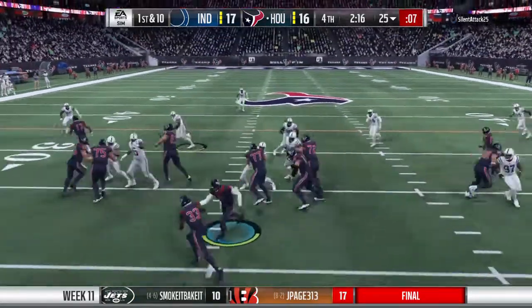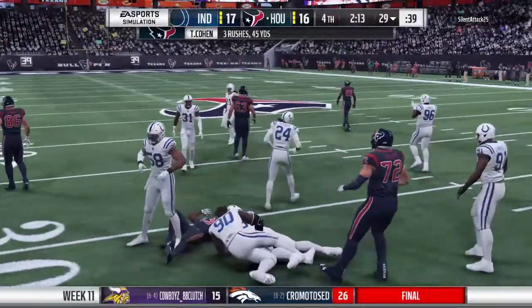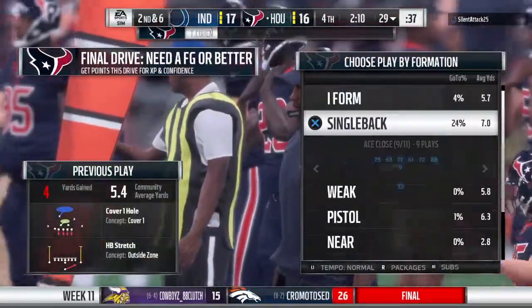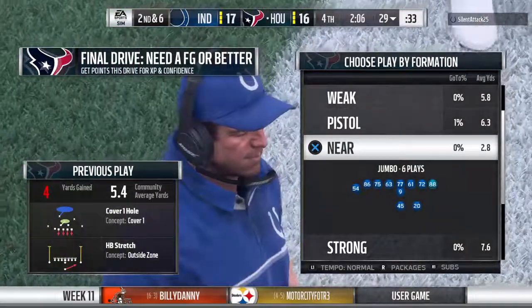Grand 38. They'll start things on first with Torrey Cohen. And he's able to plow forward up to about the 29, just shy of the 30. Yeah, give him 4 yards there. It'll be 2nd and 6.